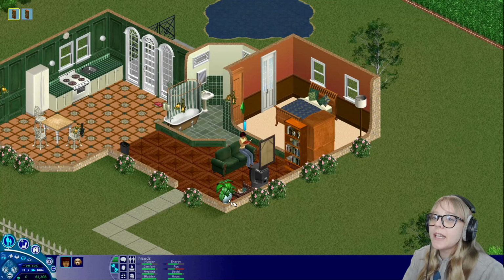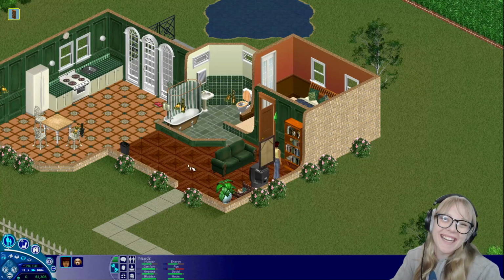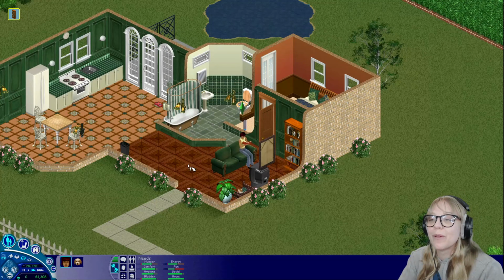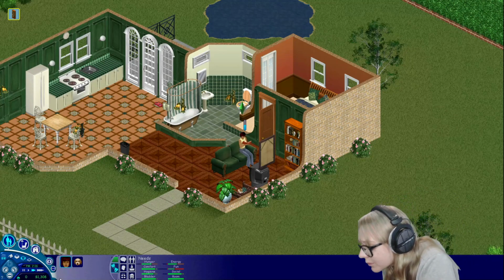But yeah, so you can see here, I've just sat her down to continue studying, and I thought I'd clicked cooking, but I think I accidentally got her a mechanical skill point first instead. And I was like, oh, whoops. So that's good. We got her a mechanical skill point for her job. But yeah, we definitely needed to focus a little bit on the cooking skills so she could actually make herself dinner. Now I'm going to have a sip of tea.